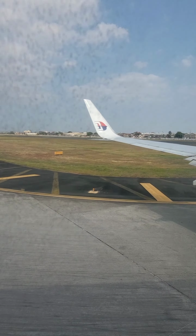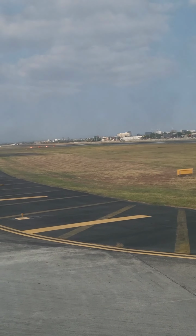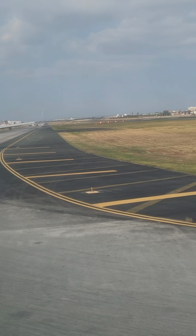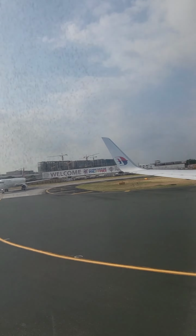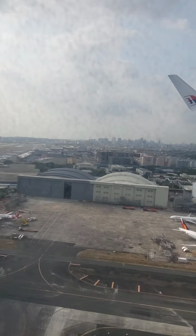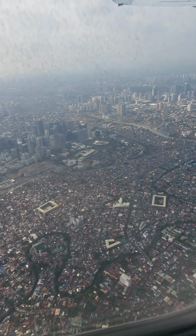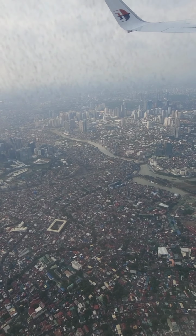So yes, there's quite a bit of traffic up in the air and down here. There are 3 planes in queue, if you can see that, and then just one flew, and that's it. It's a little traffic, so we were a little late from the desired time of flight that we have. And then eventually you will definitely have your experience of flying again, and I'm flying after 6 years. Yes, after 6 years I am again flying out of the country.